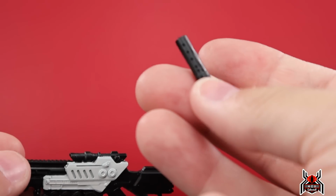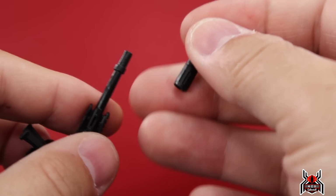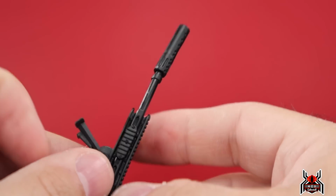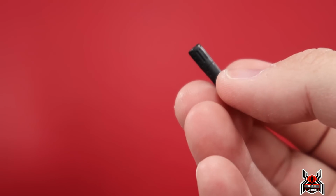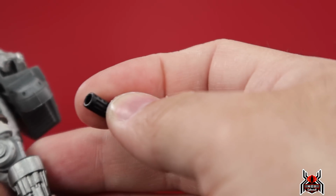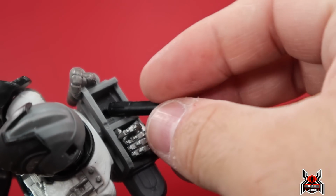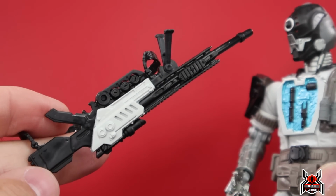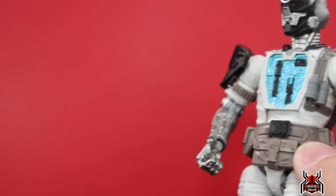And it does have the suppressor piece here, and you can actually just fit that over the end of the barrel there, and it sits in there. There's no real storage for this piece, however. Is there? No, there's no storage for it. It doesn't really work there. But we do get that gun, and again, that gun looks pretty awesome. The sculpted detail on it is nice.